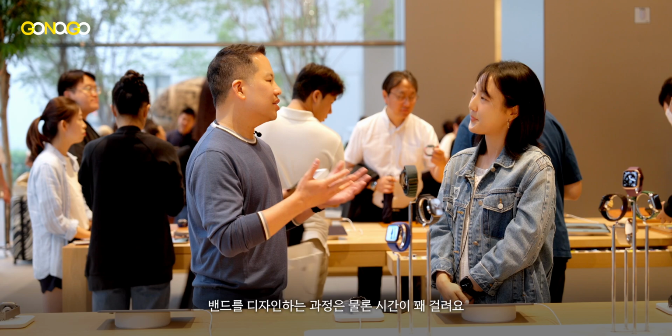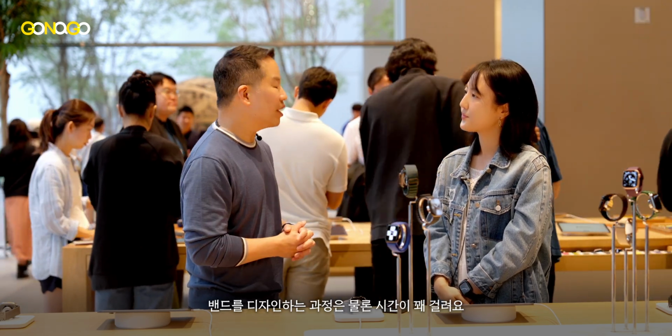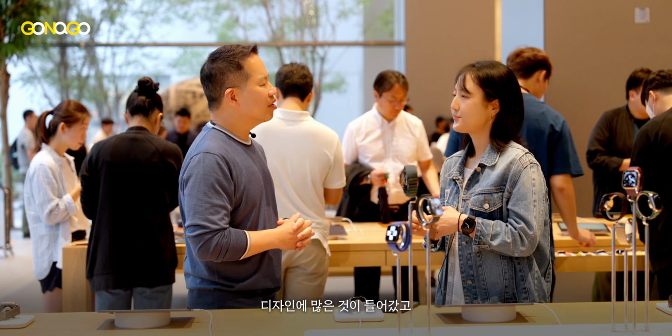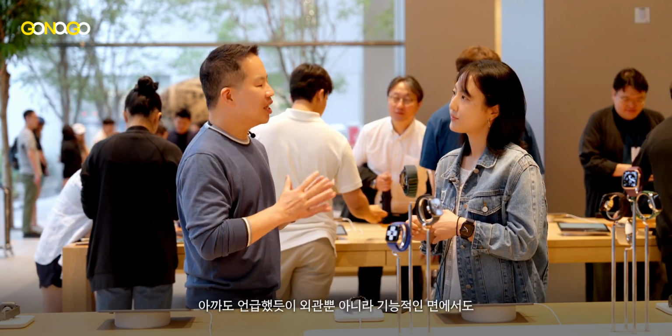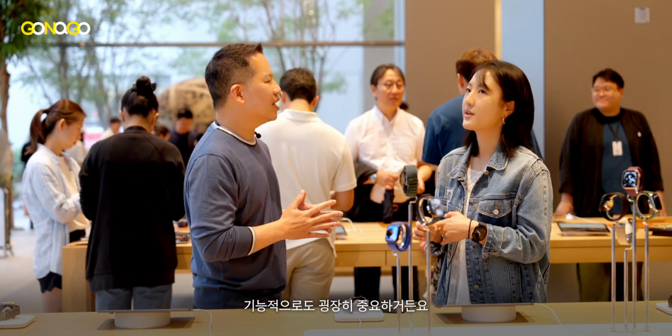Well, the design process for bands that we create, of course, takes quite a bit of time. We carefully consider the materials, how it might sit on your wrist, how it might feel. We do a lot of quality assurance to make sure that the bands do not have any impact on your skin. So there's a lot that goes into the design of a band, and as I mentioned earlier, not just from the perspective of how it looks, but also the functionality as well.